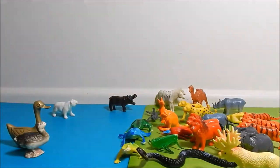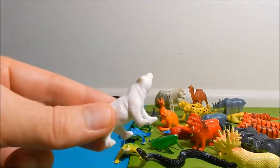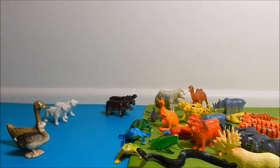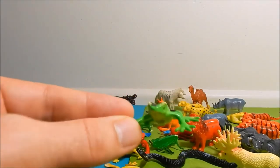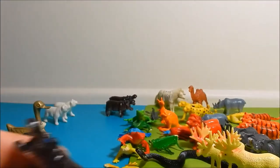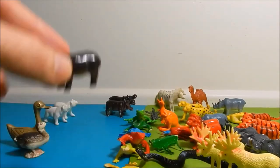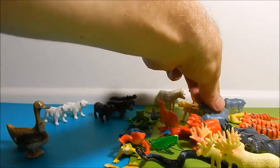Another tiger, another elephant, a hippo. Hippopotamus just means river horse in ancient Greek. There's another polar bear. Frog. More frogs. Lots of frogs, aren't there? A moose. A giant deer. A hippo. River horse. A rhino. Rhinoceros.